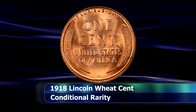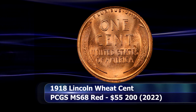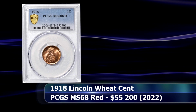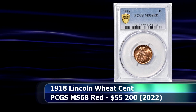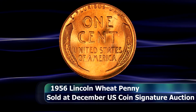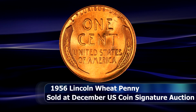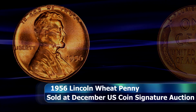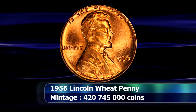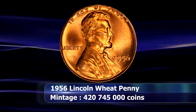Sitting at the very top of the condition census as PCGS MS68 Red, with an incredible strike to boot, it sold at the Spring Rarities Night sale for $55,200. And in a continuing trend for the year, conditional rarities outprice coins that are more traditionally rare in absolute terms. The growing popularity of registry sets no doubt having an influence on this pricing trend. The 1956 penny, after all, is anything but rare.